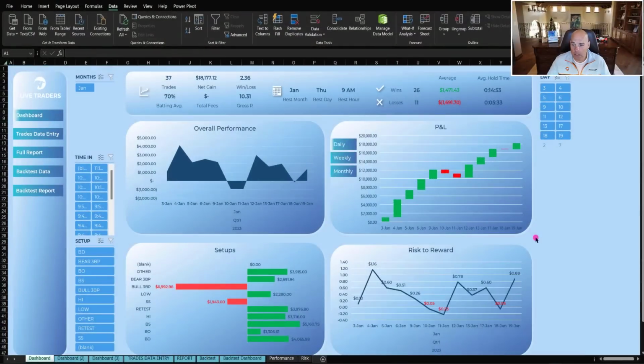Okay, so what you're seeing in front of you is the newest trade tracking spreadsheet that we have here at Live Traders. And you guys are really the first people to use it other than a couple beta testers. So I do look for feedback from people because there are some things that aren't perfect about it, and there are some tweaks here and there. So the first thing I want to talk about, before we even talk about this page, is where you actually begin to input your trades.